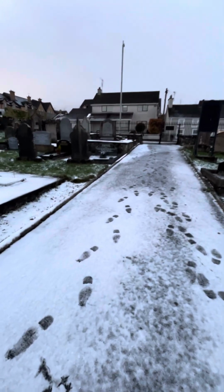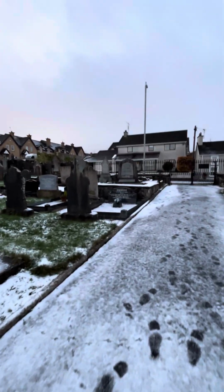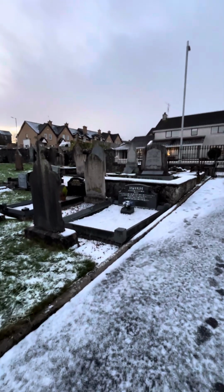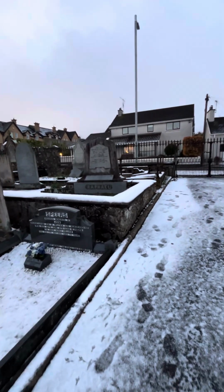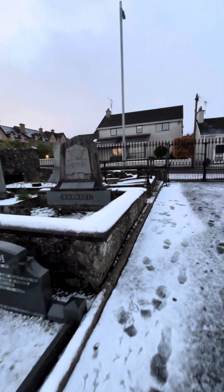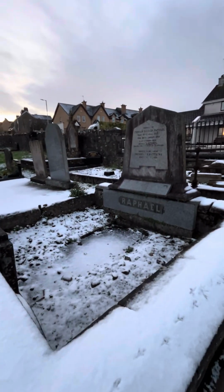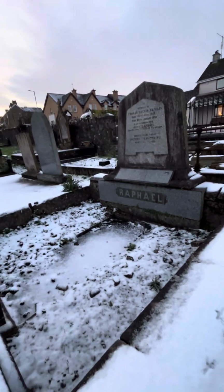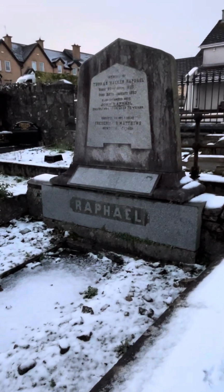You can see the snow on the ground here. And I don't think William's buried here. I think William's actually buried just down the road a wee bit, just a stone's throw away, in the really old churchyard, graveyard. So this is one of the families here, the Raphaels, and of course they helped out with the renovation work carried out at Galgorm Castle.